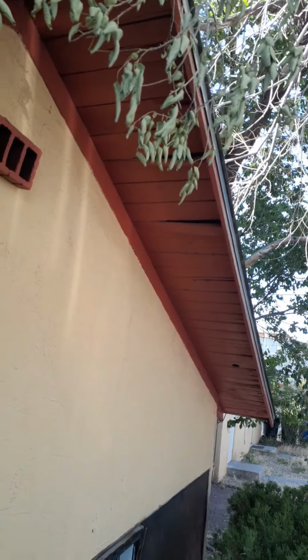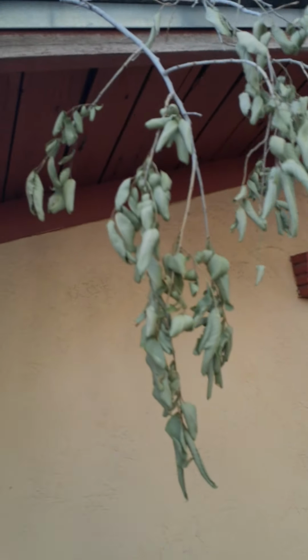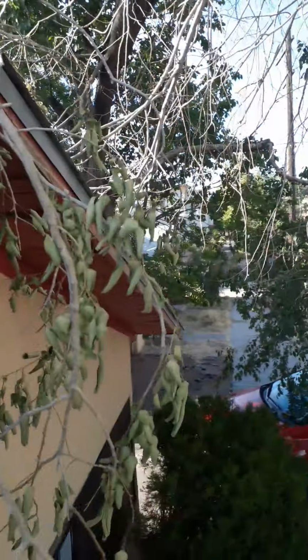I'll give you a top view. That's the front door. So our soffits are a little damaged. I'll give you a walk around on that one. Old school 1916 type style. Fascia has some paint maintenance.